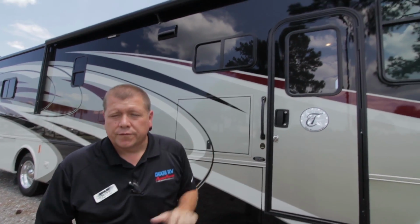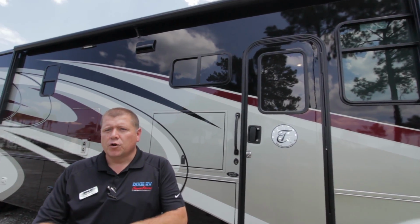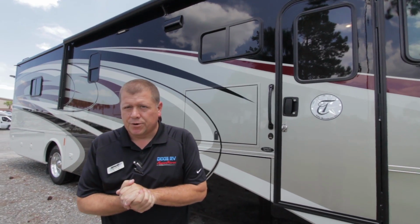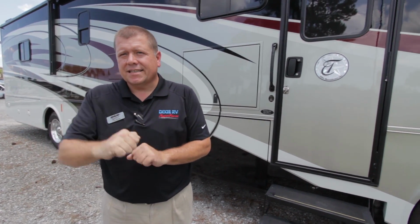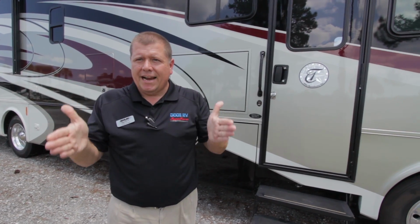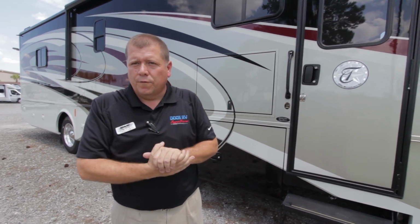And the last thing I wanted to talk about was the roof. One thing Tiffin does that is phenomenal is they use a full fiberglass cap for their roof. They don't use one thin sheet that goes across the top. They mold the entire cap around the edges and fit their fiberglass cap over the front.